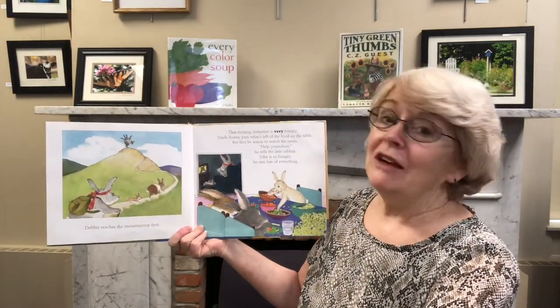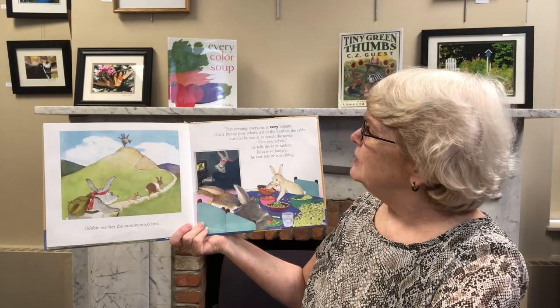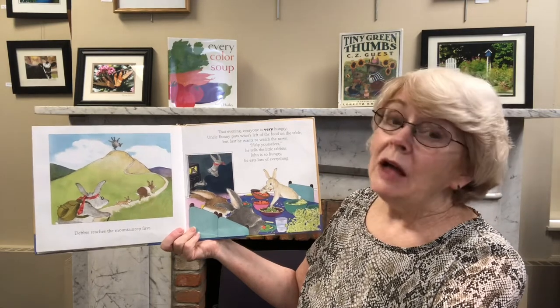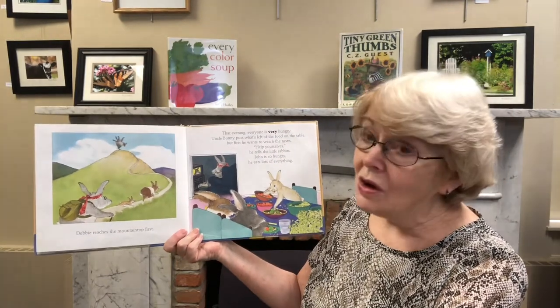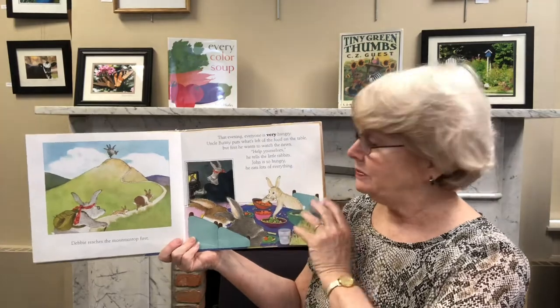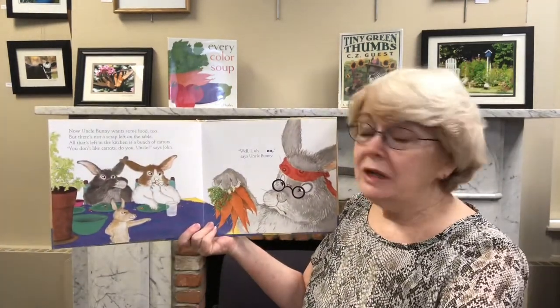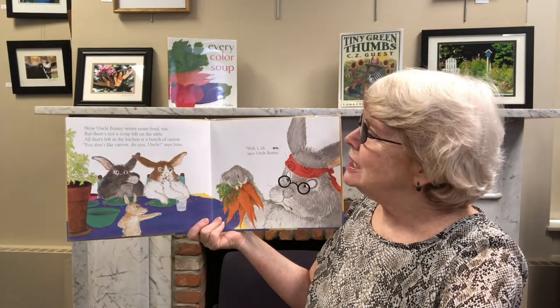And that evening, everyone is very hungry. Uncle Bunny puts what's left of the food on the table, but first he wants to watch the news. "Help yourself," he tells the little rabbits. Well, John is so hungry, he eats lots of everything. Now Uncle Bunny wants some food too, but there's not a scrap left on the table.